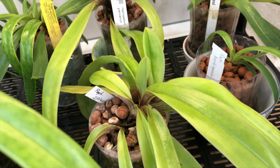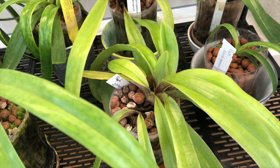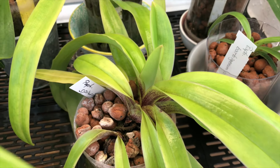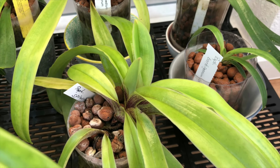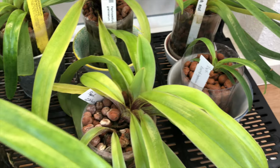Now this one tended to get a little floppy. I'm not sure what happened last fall. It got a little floppy. Hopefully it doesn't do that again this fall. So I'm not sure. Gotta maybe give it more light. We've been putting it in the highest light that we can give it inside here and the most warmth. So that's what we've been trying. Hopefully we can get it to bloom. We'll see.